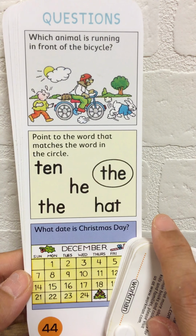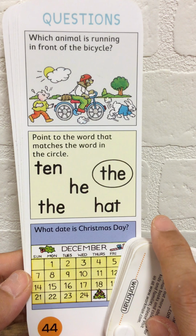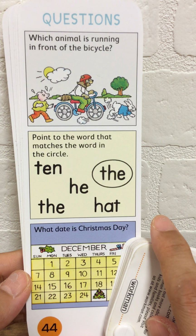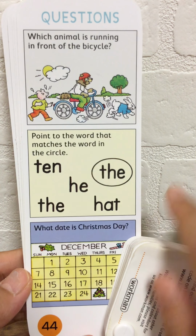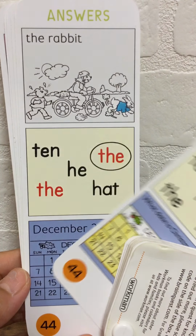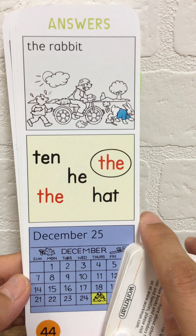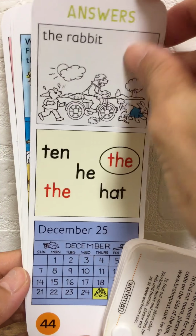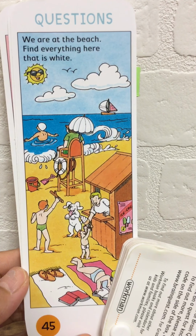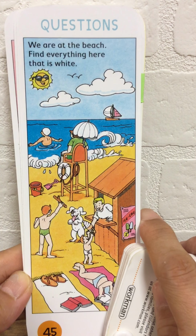Questions. Which animal is running in front of the bicycle? Point to the word that matches the word in the circle. What date is Christmas Day? Answers. The rabbit. The word. December 25.